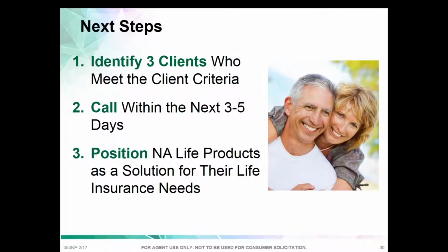Maybe you want to start on your 50-year-olds. Maybe you want to start whatever. Segment them out and figure out who you want to start calling, and then figure out a plan to make the calls over the next 3 to 5 days.